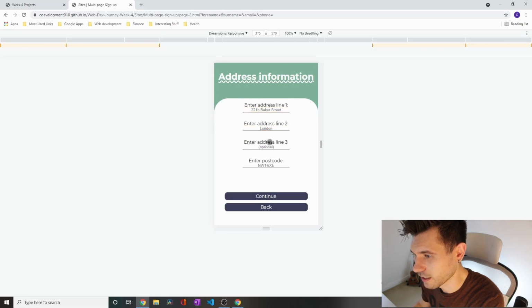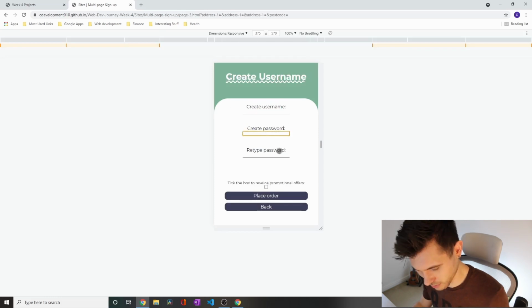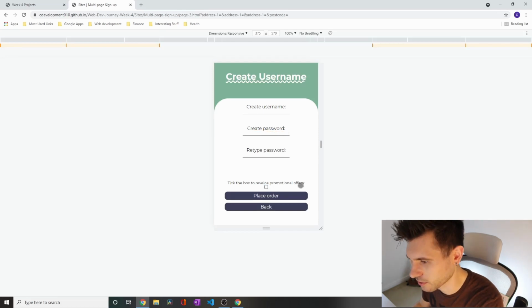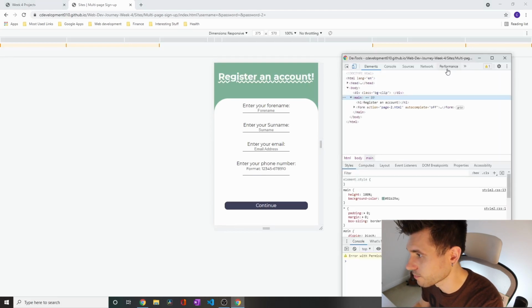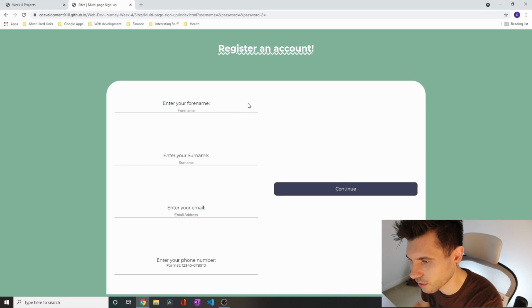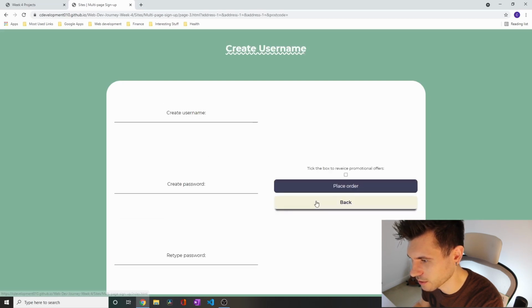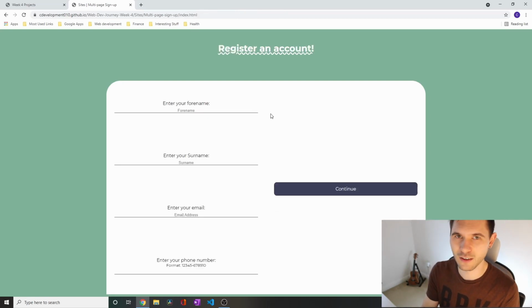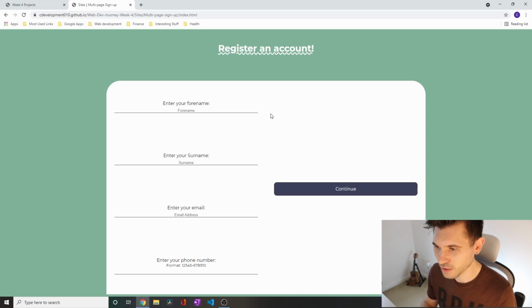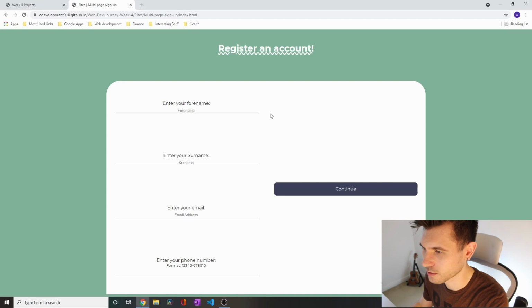And just general address lines and username, passwords, all the right types of inputs, and a tick box, and the place order just goes back to the front. So I close the dev tools. I can just show you the hover animations here quickly. So it changes color, adds a box shadow. It's not anything special. The only reason I like this one is using the multiple navigations and clicking through with different buttons. Other than that, I'm not too happy with this page.